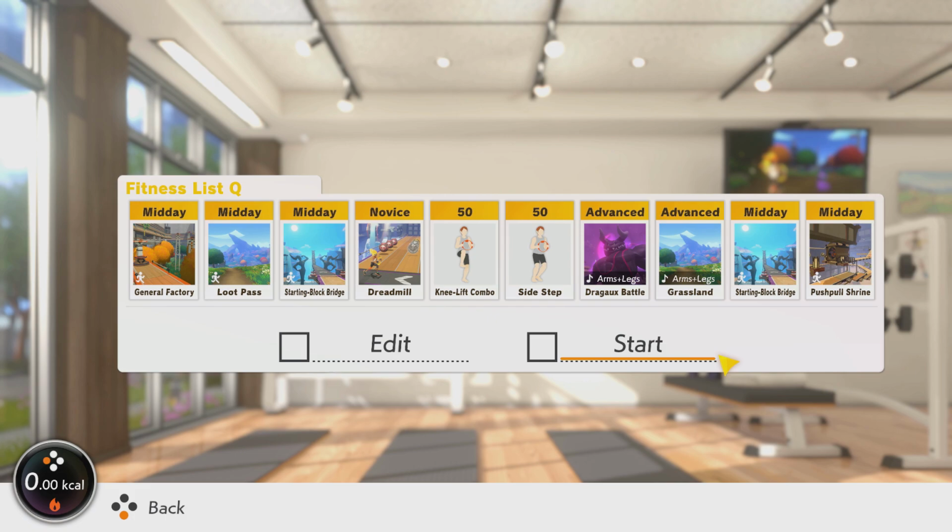Next, because I'm nice like that, you're doing Dreadmill. The short, sharp bursts of running really rack up the kilometres in a surprising way, so make sure you try and beat your score from last week. I know you can do it, okay?